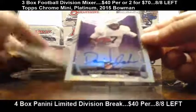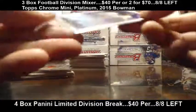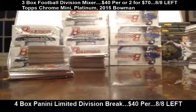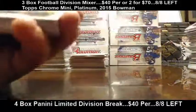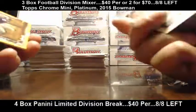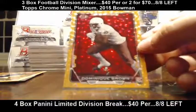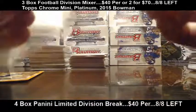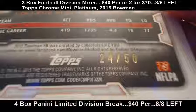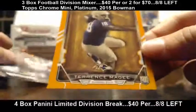Right off the top, David Johnson. David Johnson. There we go. And it looks like we got an orange. These are out of 50, the orange silver. Dominique Brown. 24 out of 50. Dominique Brown. Terrence McGee, these are out of 499.